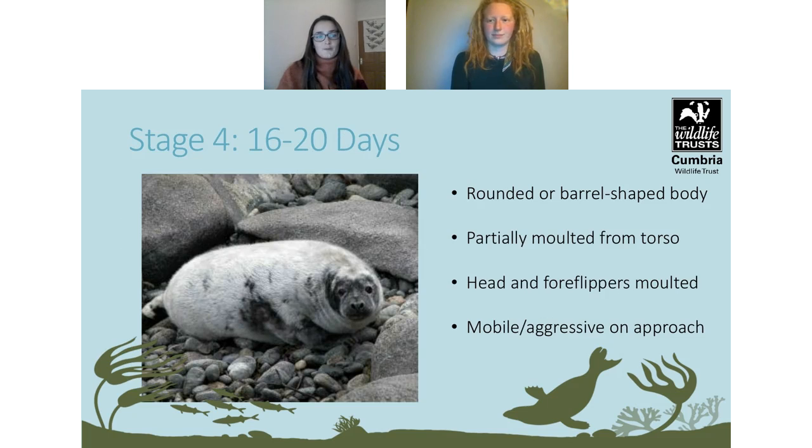At stage 4, between 16 to 20 days, they've still got a round or barrel-shaped body, but they're starting to molt a little bit more from the torso, becoming a little bit patchy. Their head and the foreflippers have fully molted, and they're going to be much more mobile and aggressive on approach. This means they might not necessarily be at that high watermark all the time, and they can move around a lot more.